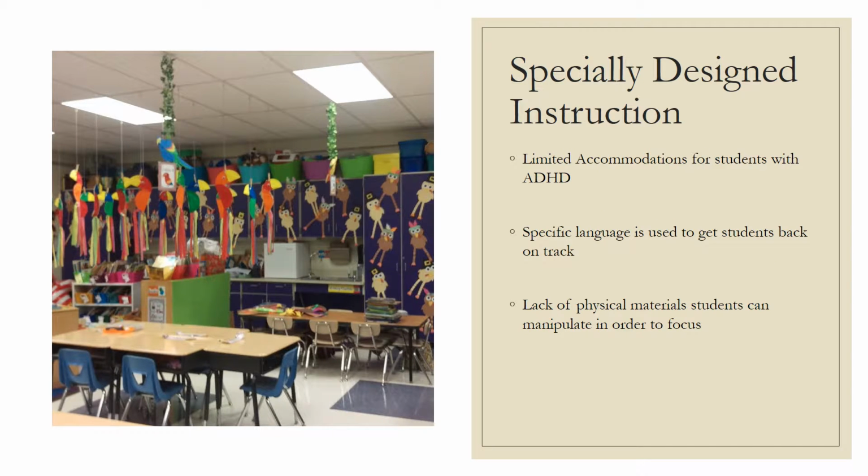As I stated before, there are 3 students in this class that have been diagnosed with ADHD. However, while observing, I didn't see many accommodations being made for these students. There were no physical materials for them to manipulate to help them focus, and one of them was reprimanded several times for not sitting still or paying attention. Mrs. Parr did use specific language that was not cruel, such as listening is learning, but after several times she got frustrated and her reminders were not as encouraging.